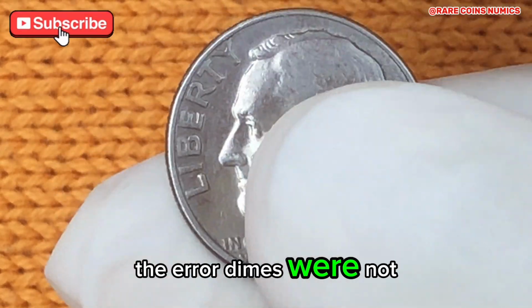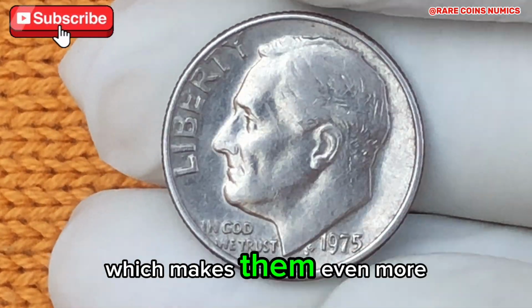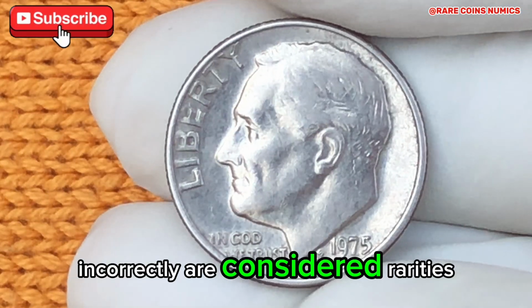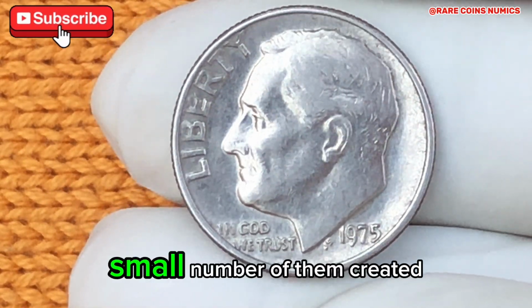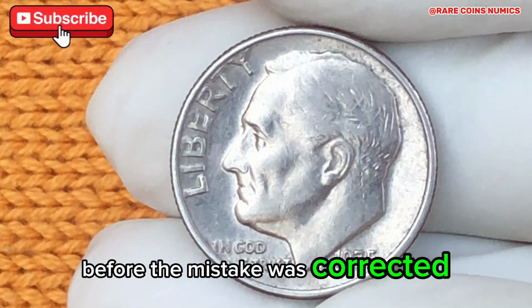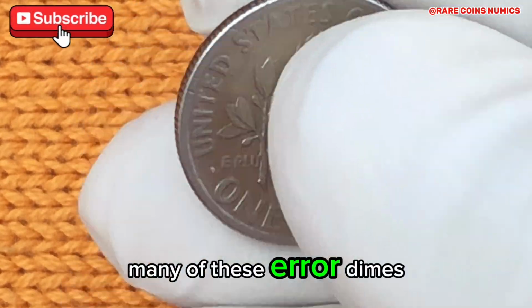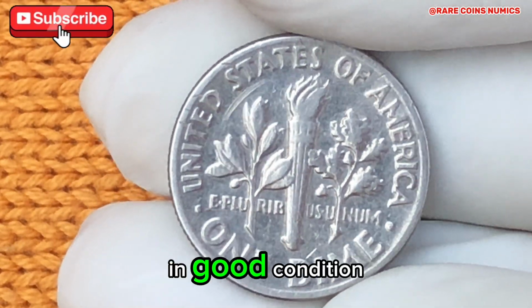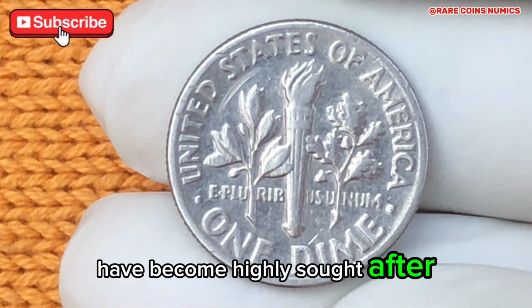The error dimes were not produced in large numbers, which makes them even more valuable today. The coins that were struck incorrectly are considered rarities because there were only a small number of them created before the mistake was corrected. Many of these error dimes were lost over time as they circulated, which means that those remaining in good condition have become highly sought after by collectors.